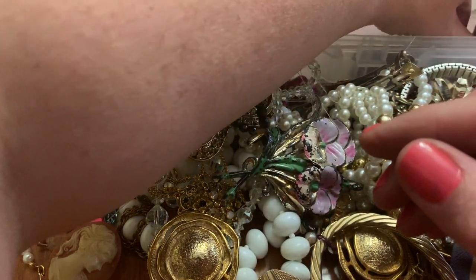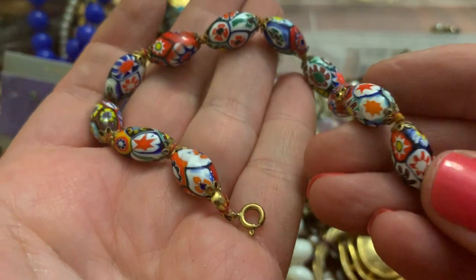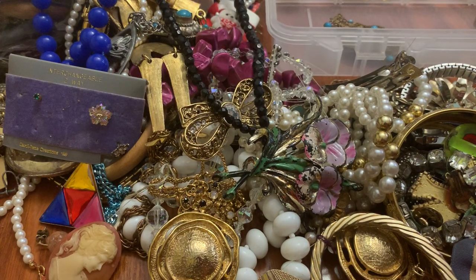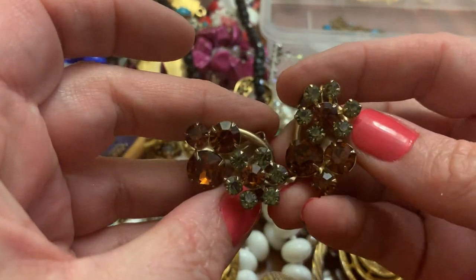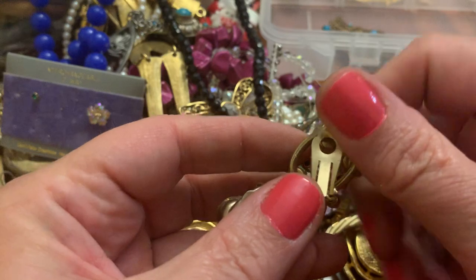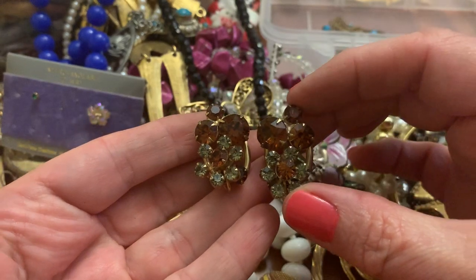And this is the Murano glass beads. Really pretty done. This is 925, so I'm guessing it's gold over silver. Very pretty colors. I like that. I found these earrings. Now, I don't know if they're gray here or if they're just older stones, so they've darkened, but these are really pretty too. It would go like this. Really pretty stones.